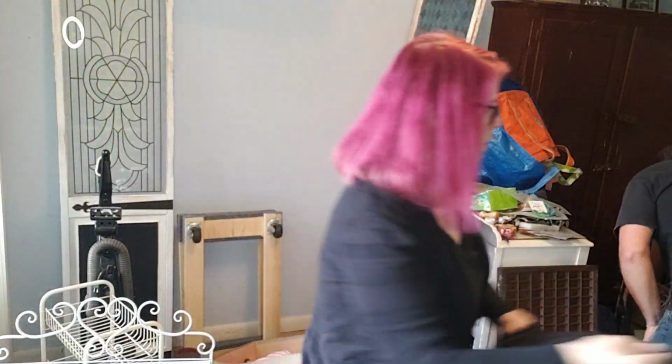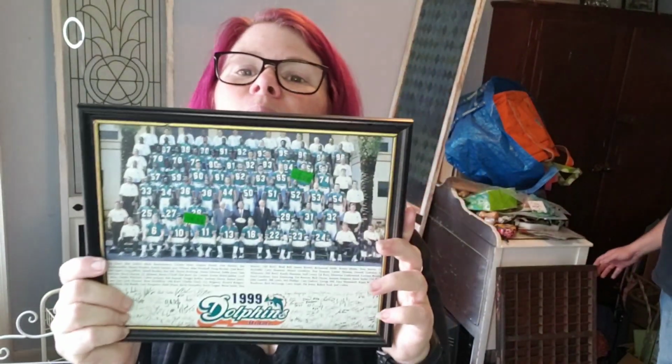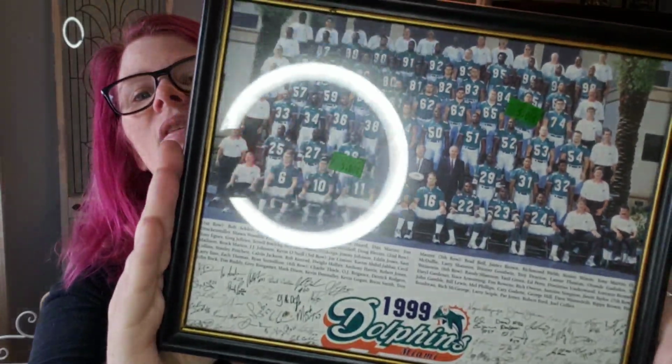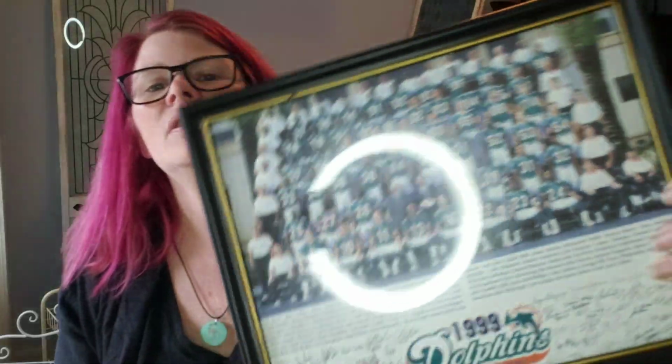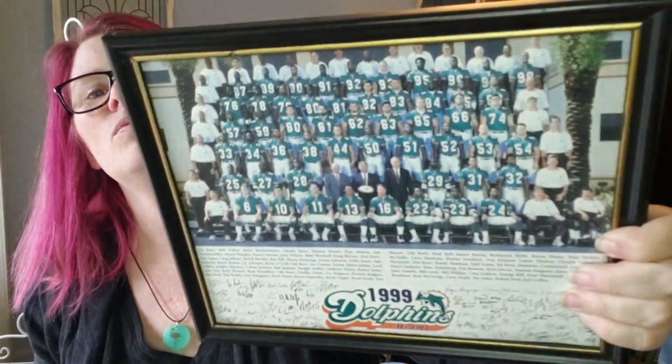There was something else. Oh, I'm going to show you this 1999 Dolphins framed team signed. Now the signatures on this picture are a print, but we are in Florida. I think I paid $5 for this based on what it's saying on here. Some of these stickers. So again, we're Florida State fans, but we're in Florida.